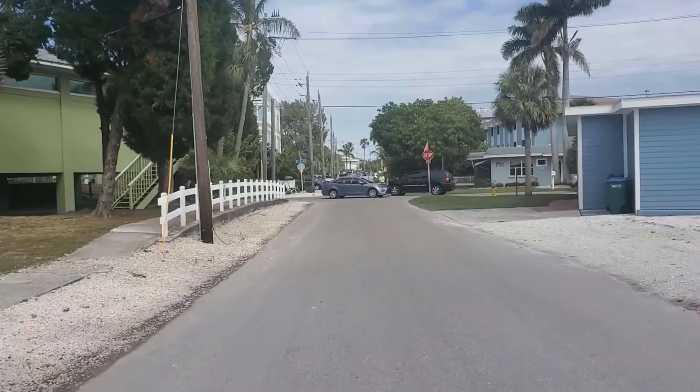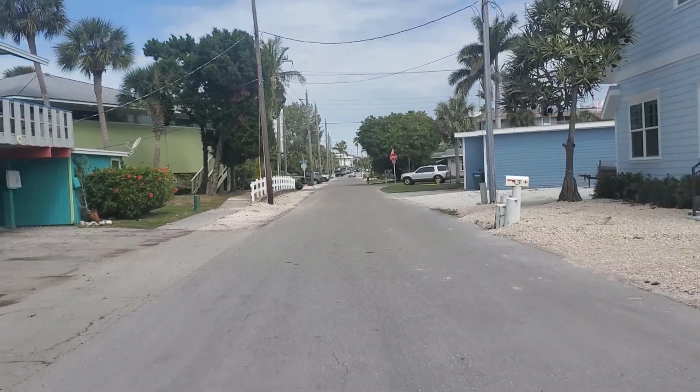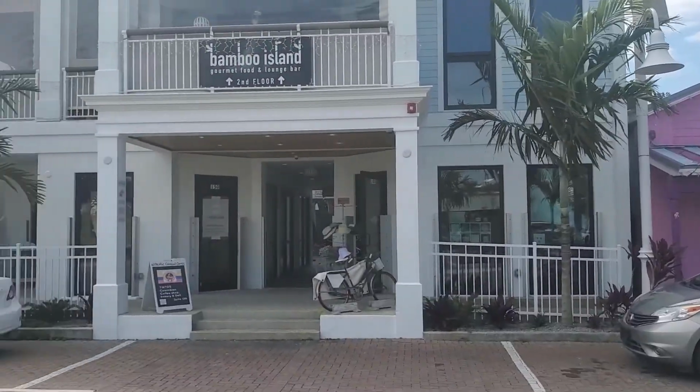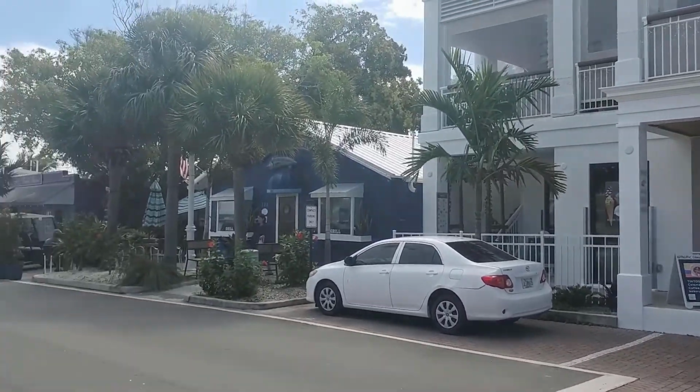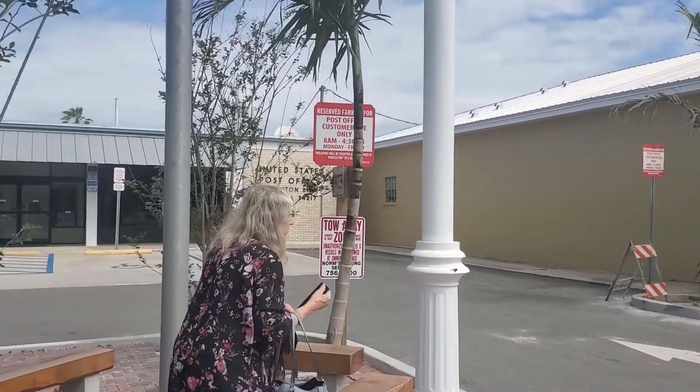So this is how you get around in Bradenton Beach. And we're starting out the day. Well, I started out the day with some swimming and some breakfast at the hotel, but now we're going to hit Bridge Street. So this is it, Bridge Street, the heart of Bradenton Beach. Lots of places to shop, places to eat. Lots of fun to be had here. There's Mom having fun already.